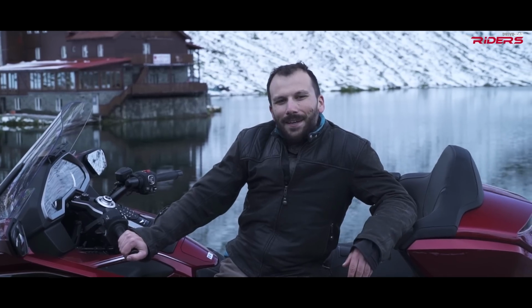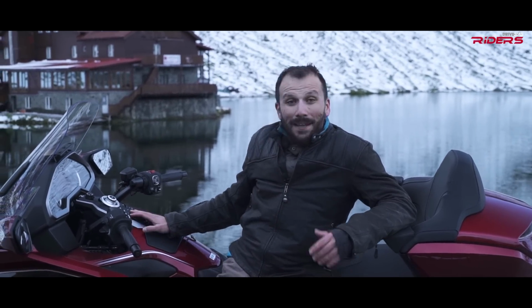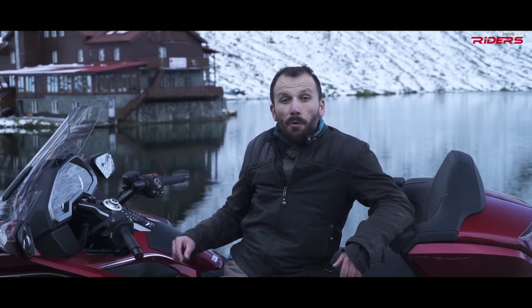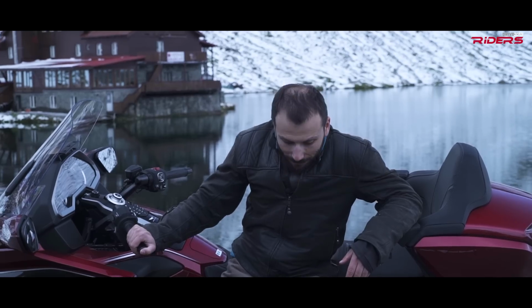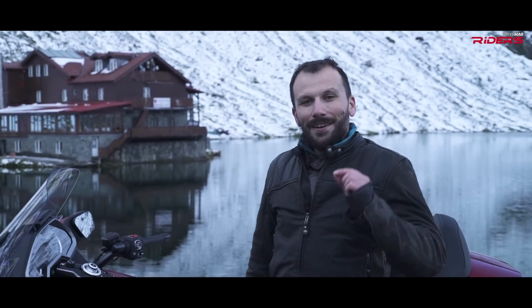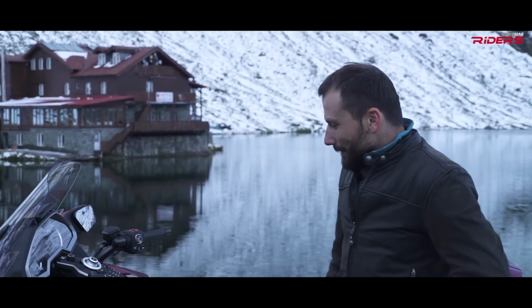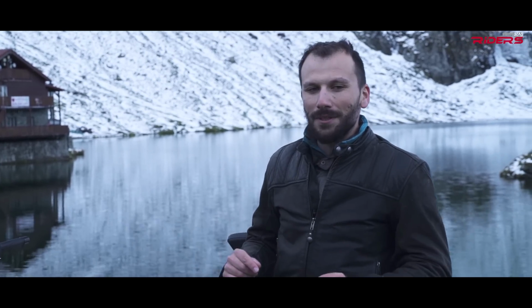The new Honda Goldwing, 2018 model year. What a bike, what a name, Goldwing. It's an iconic name, one of the most iconic names in motorcycle history, and I must say that this Goldwing lives up to its name. However, it's completely redesigned, completely new for 2018.